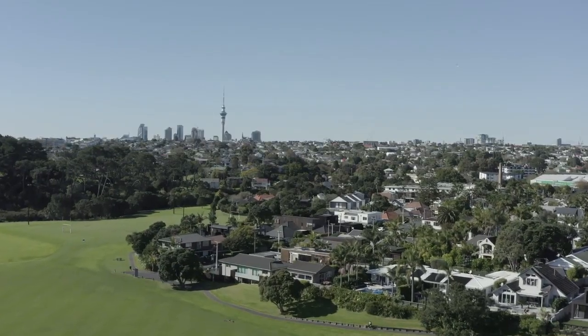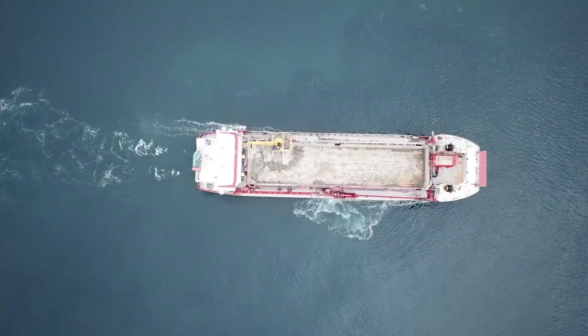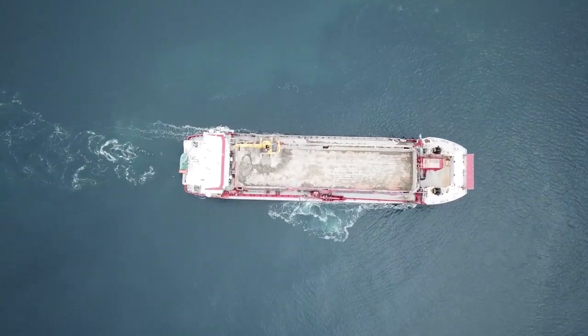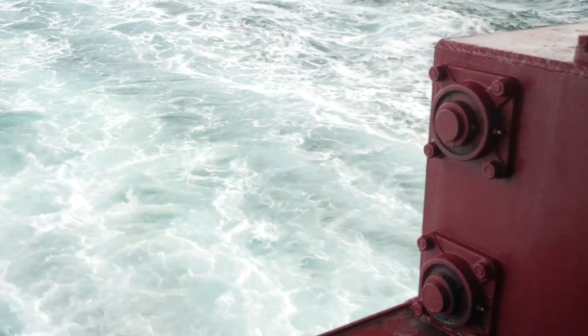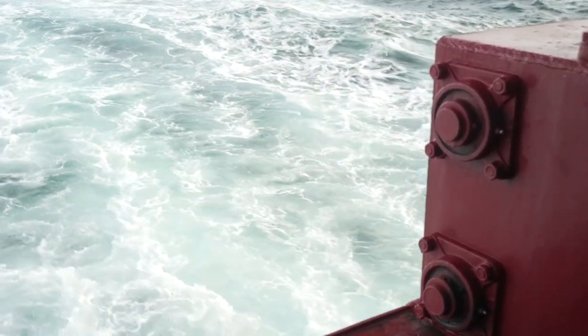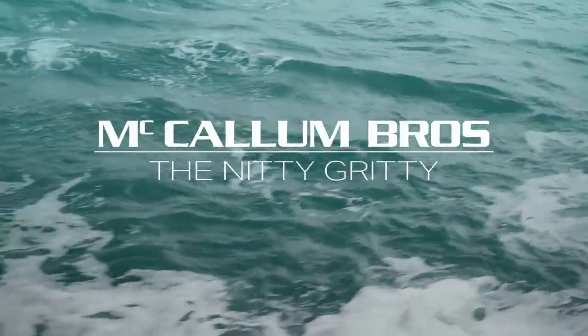Building infrastructure to support our growing towns and cities can't continue without secure sources of quality sand and aggregates. And with a new consent being sought to continue to extract sand from Pākiri, they're sharing a bit about their history and lifting the lid on what they do.